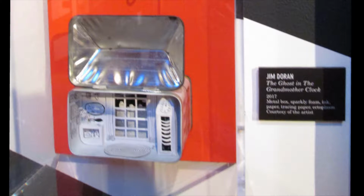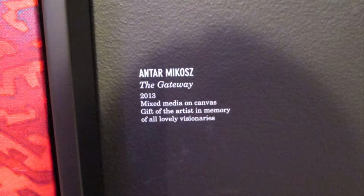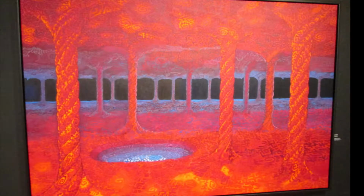Okay, and then next we have this piece here, which is super bright. It's a very bright canvas. It says mixed media on canvas by Antar Mikos, The Gateway. And I think the colors are just so mind-bogglingly sharp. And if I remember correctly, they do have 3D glasses that you can wear that cause the differences in color levels to separate out, but I don't remember if that was one of the ones that did that.